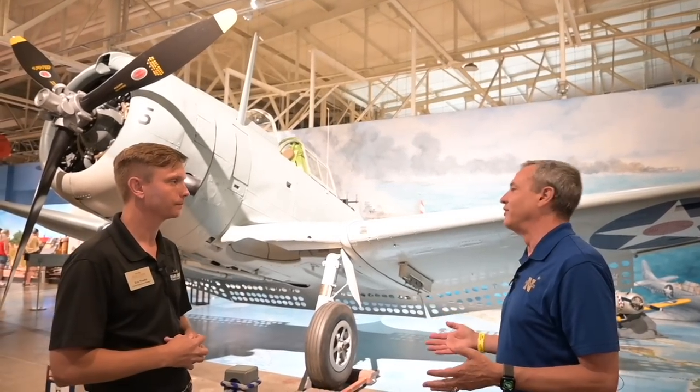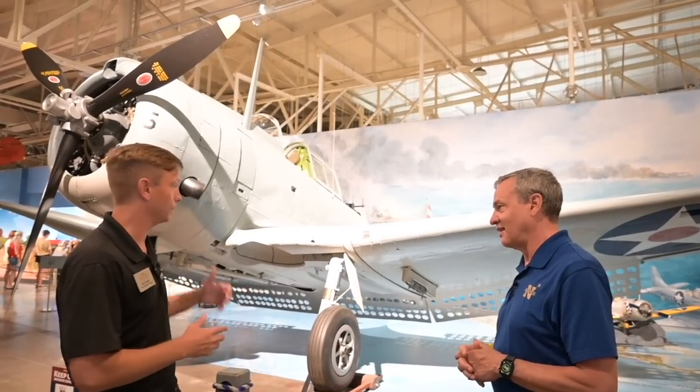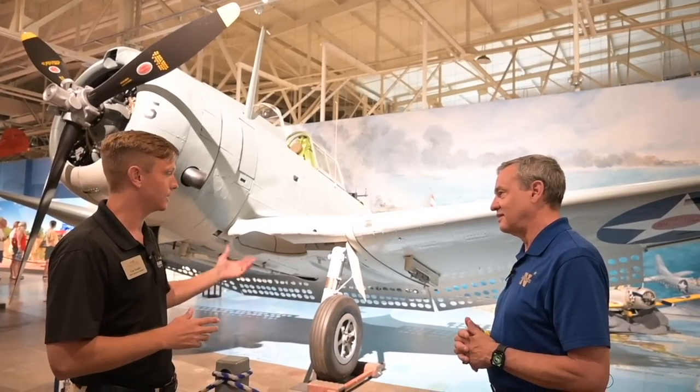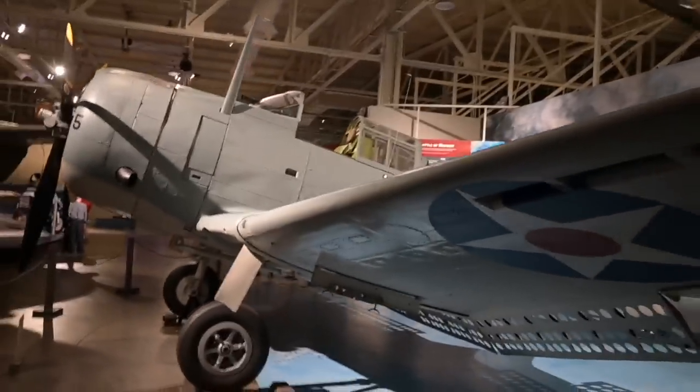So I assume that when Yorktown got underway for the Battle of Midway, this airplane wasn't on board. This aircraft was not on board at that point. When it flew off, it was replaced with another set of aircraft. It stayed here on Ford Island for a little bit and then was transferred to training squadrons on the mainland. Wow. Well, we talk a lot in the podcast about the pilot and the gunner.